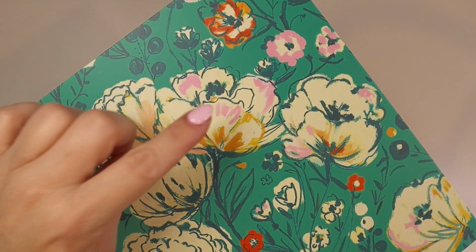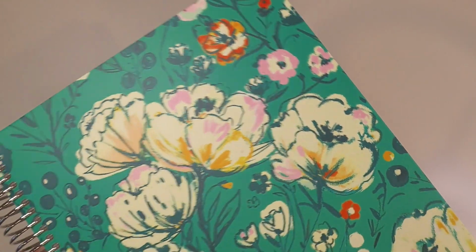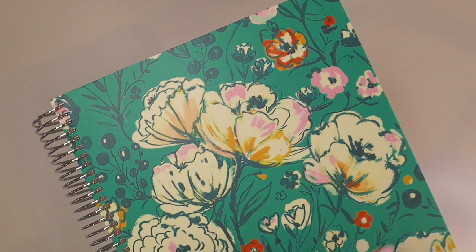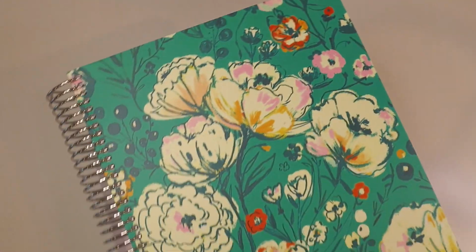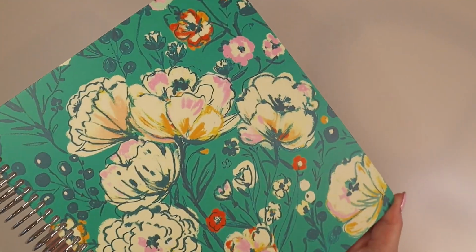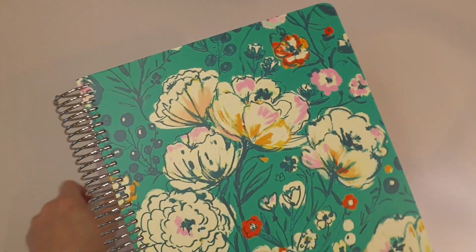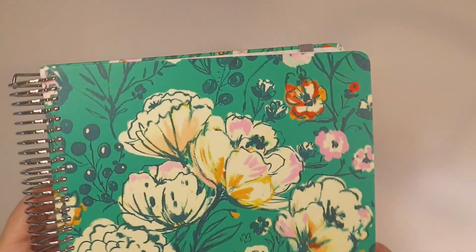We have little pops of pink and peach throughout the planner that gives you some vibrant color. Also, I love the yellow, and inside I'm going to show you the end pages is yellow. So the significance of yellow reminds me of my dad, and I love that. So this planner really spoke to me. So let me move the box out of the way and we'll dive into the planner.